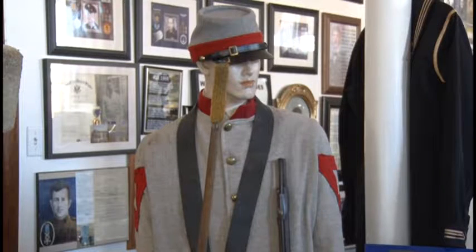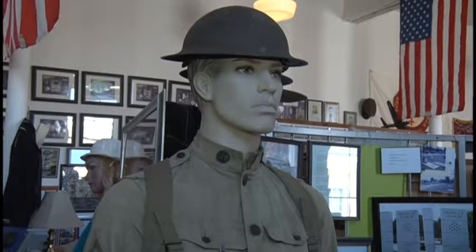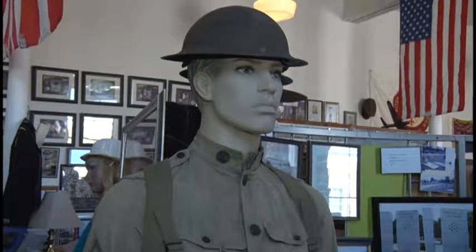Once you pass the Civil War part of the museum, what will be the next thing that you see? Okay. After we get through the Civil War area, we'll be going to World War I. The museum is laid out into Civil War, World War I, World War II, the German prisoner of war camp that was in Crossville during World War II, Korea, Vietnam, and Iran, Iraq. As far as World War I is concerned, what are some of the more memorable items that you can see when you visit that part? Everyone has heard of Sergeant York, Alvin York.